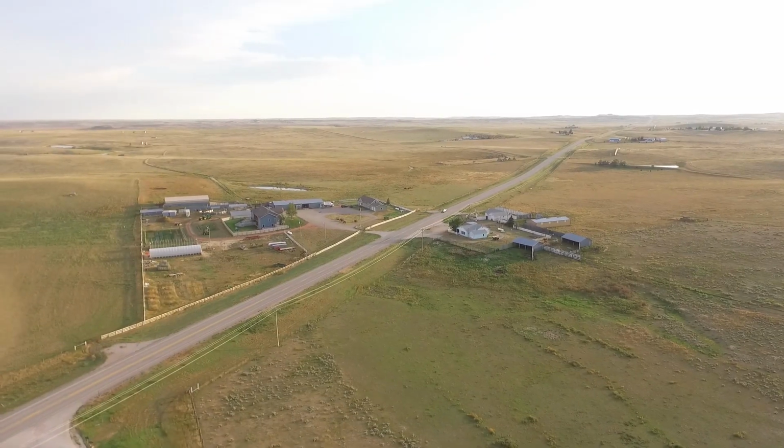Escaping the ordinary, of course, well, that could pretty much mean anything. And today, it's all about the DJI Phantom 3 drone that we use here on the ranch to get some of those awesome aerial shots that you all love.